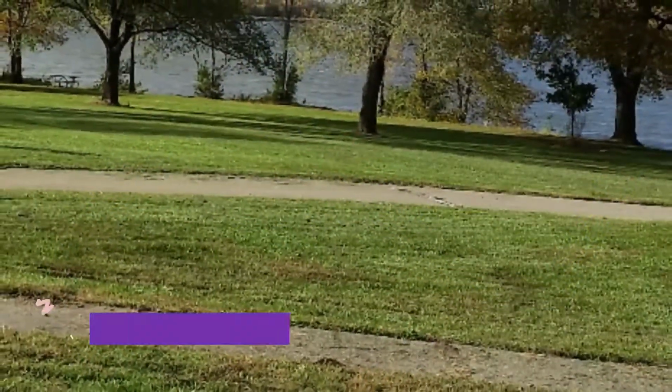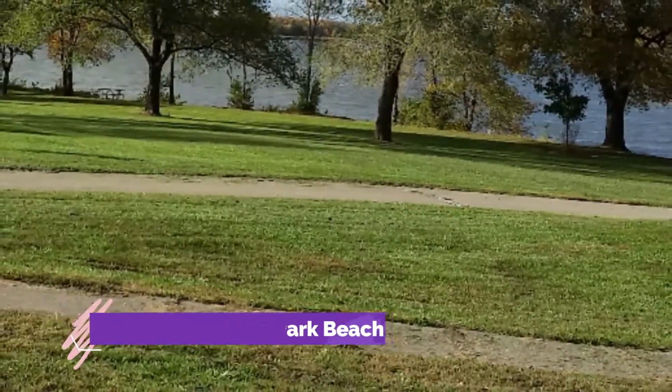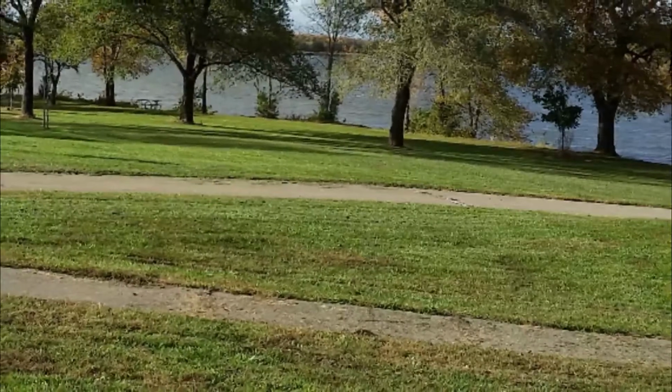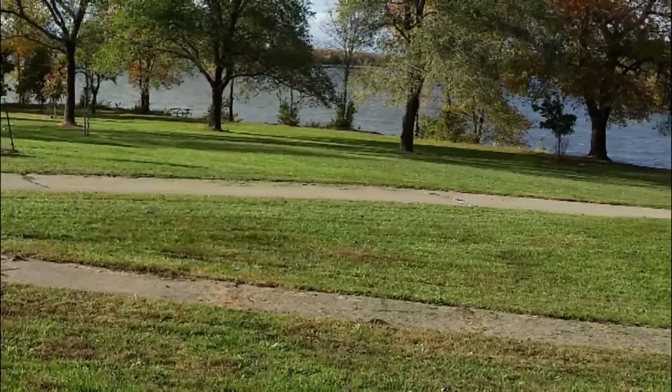Number 2, Big Creek State Park Beach. Big Creek State Park Beach is a kid-friendly beach destination because it features a big playground that's perfect for your youngsters, a spacious shoreline where they can make sculptures out of the sand, and sandy volleyball courts for a fun family game.